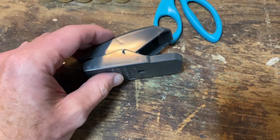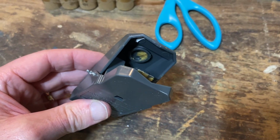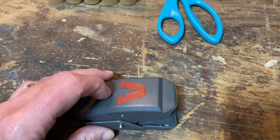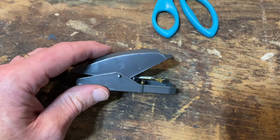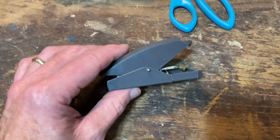What you're supposed to do, see that little cup up there? You're supposed to put the peanut butter or your bait up top. And I understand peanut butter is a good bait. It seems to work for me. And then they're supposed to come in and hit that little toggle right there, and it snaps down, and it kills the mouse.